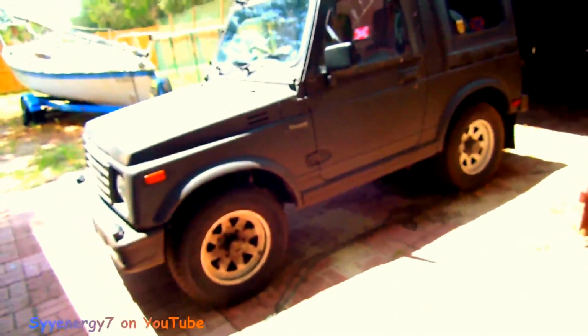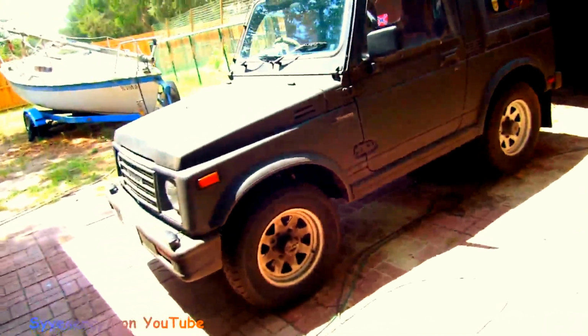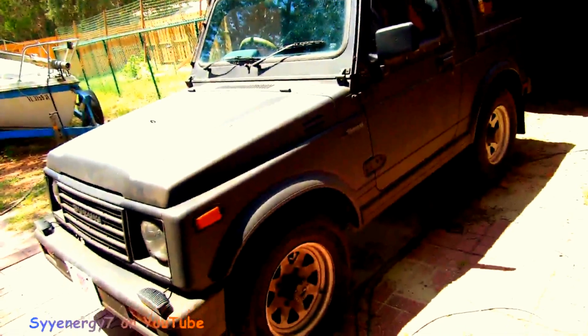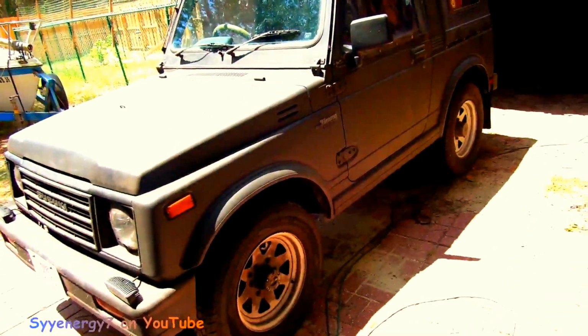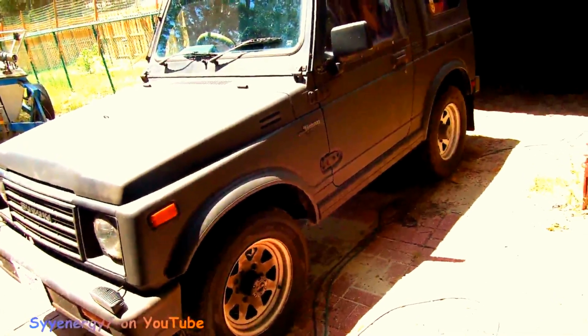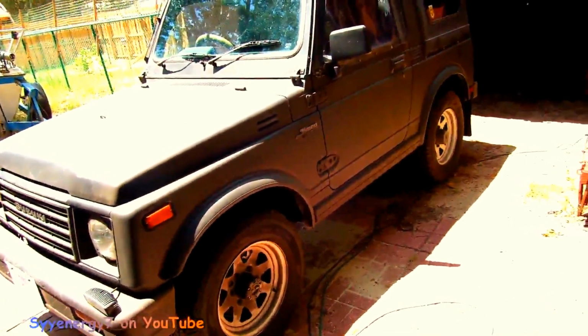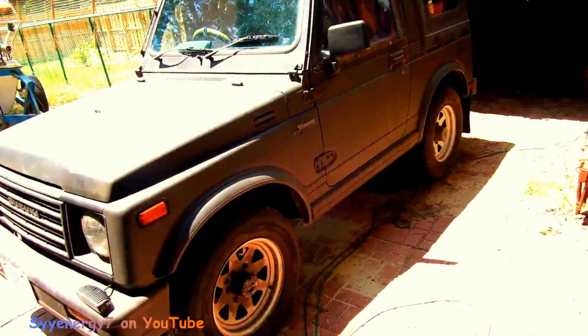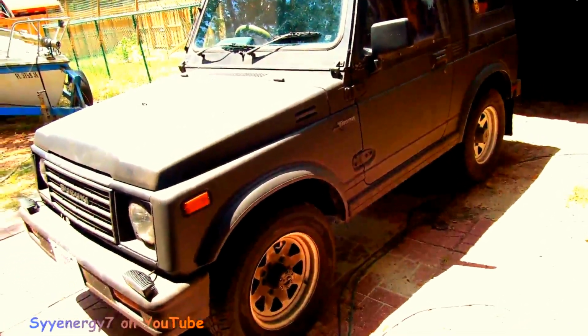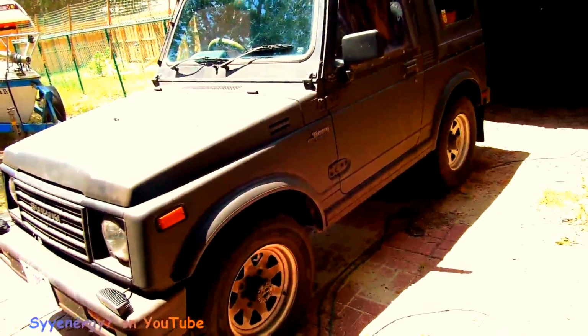But this thing, the proof is this. I've had this for 30 years. This got way over 200,000 miles on it, and it's got the original engine in it. It's got new bearings in the trans and a rebuilt kit in the trans and transfer case. It's got new axle bearings in the back. That's about it. I mean, a lot of stuff is just minor stuff. The same damn engine. The timing belt's been changed a bunch of times. That's about it.